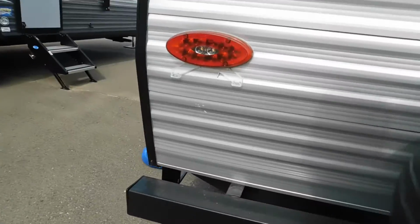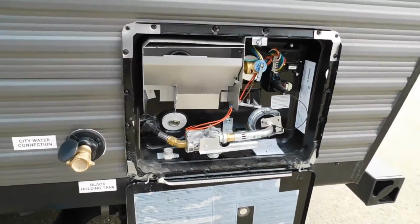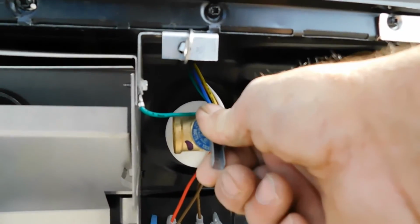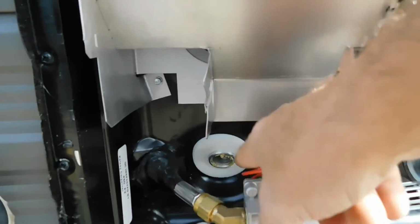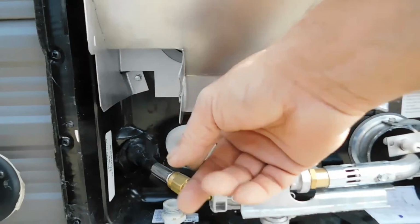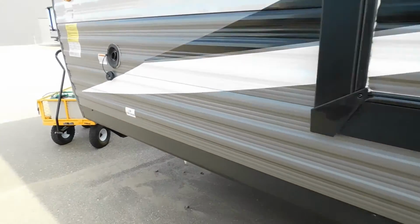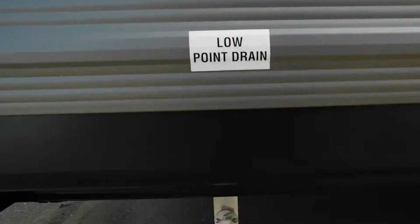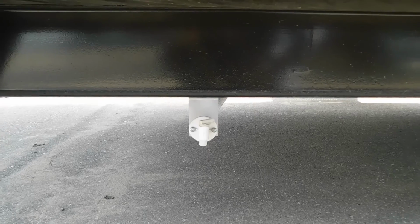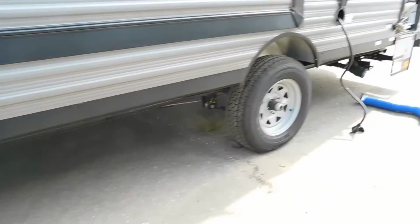Come over, unhook your power, unhook your water. Come to your hot water heater. Pressure release again, let the air out of the lines, and then release your hot water. Recommend a socket to put this in and out. Keeps your fingers clear of the hot water coming out. Then you're going to go to the front to your low point drain. Open that up. You can drain all these waters at the campsite because it's just clean water. Won't be enough to harm anything.